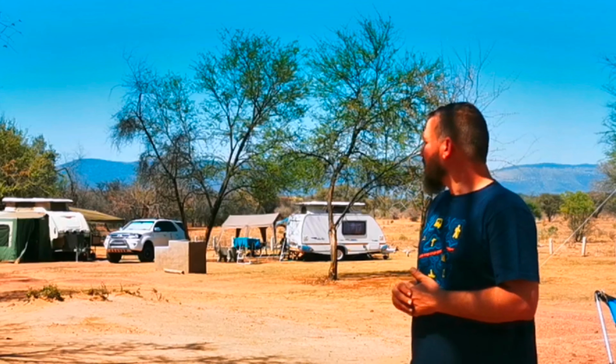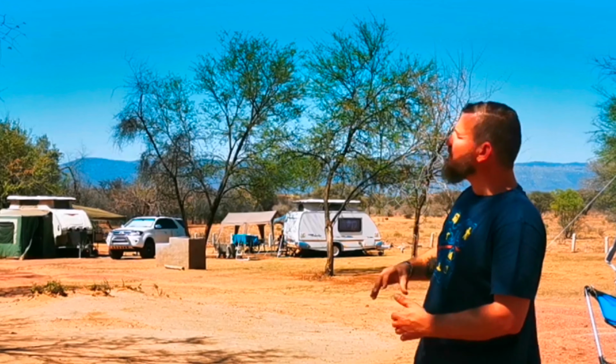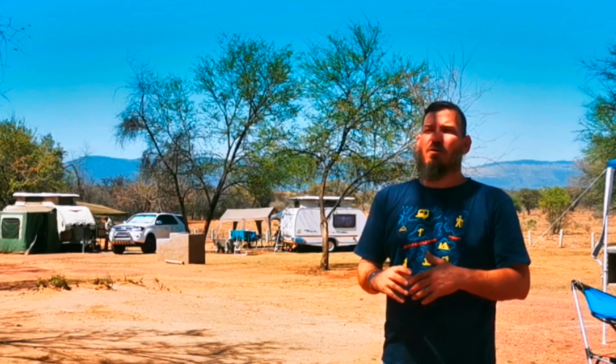So today we are reviewing Bontle Camp here in Marakele National Park. It really is spectacular, just to give you a bit of a hint. We are here currently in October. As you can see, there is a bit of greenery starting to grow on the trees, so for us this is a good time to get away.